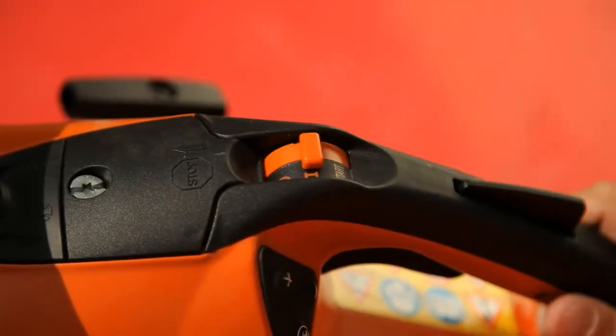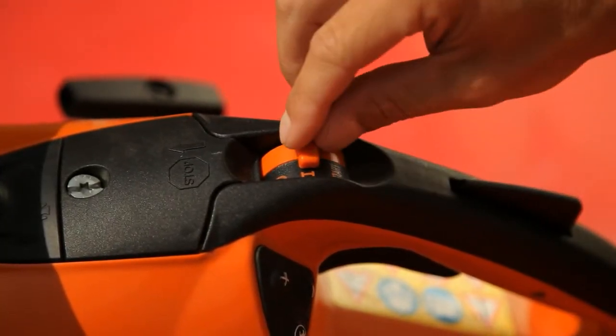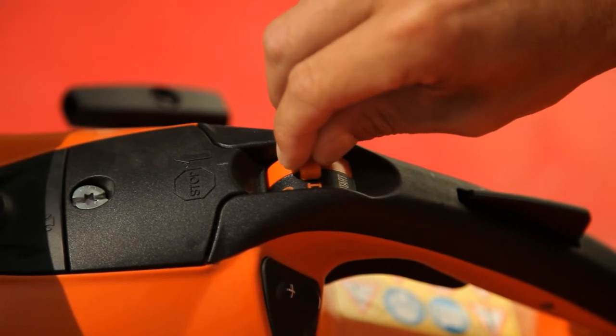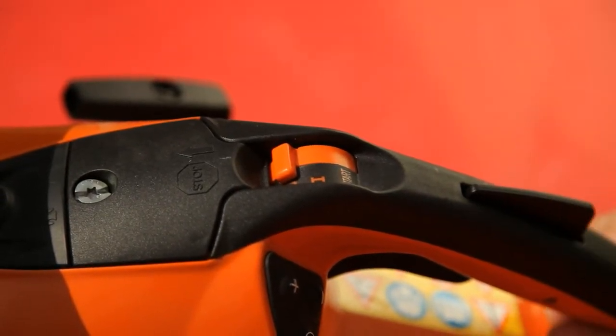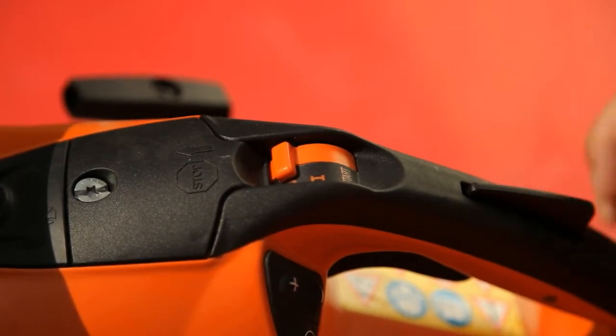The on-off switch should be free moving and should switch straight into the off position. This is a key feature, especially when using the machine, to make sure you can switch it off if there's an emergency or any need to do so.